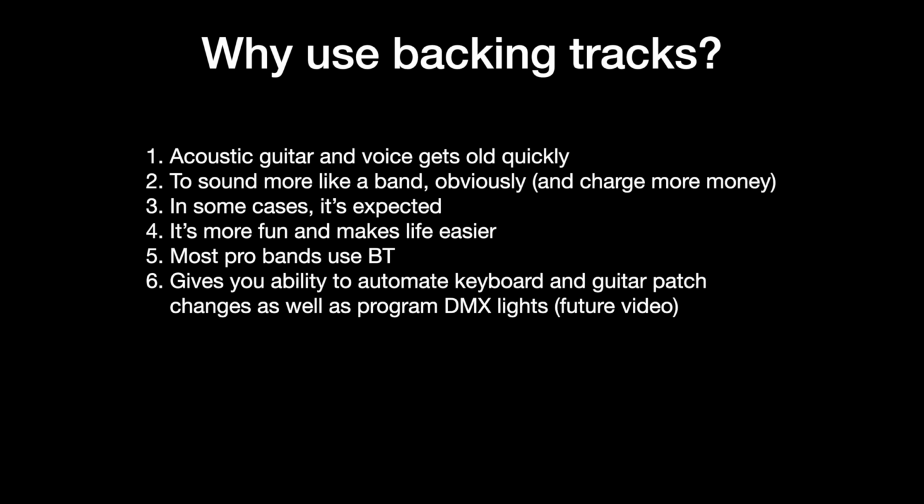Next, you can charge more money. This is actually a hypothetical. There are plenty of exceptions to this. There are plenty of people who go out and with just their piano or just their acoustic guitar, they make a lot of money and they entertain people. And that's great and more power to them.